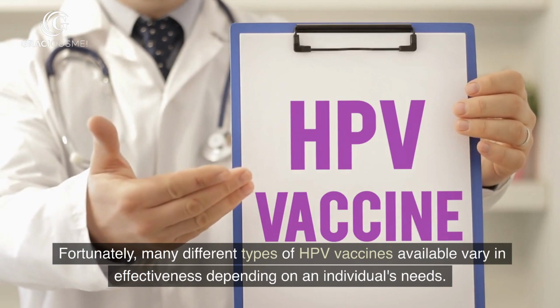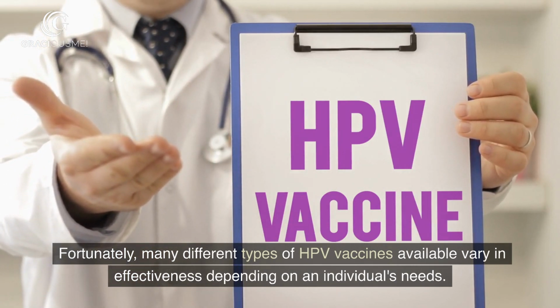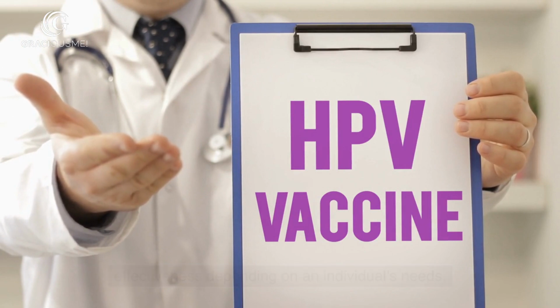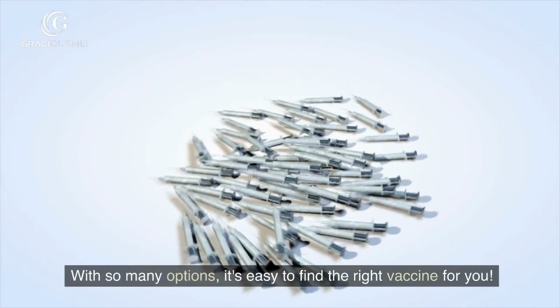Fortunately, many different types of HPV vaccines are available, varying in effectiveness depending on an individual's needs. With so many options, it's easy to find the right vaccine for you.